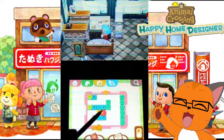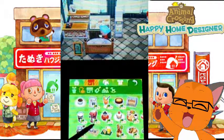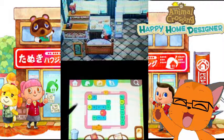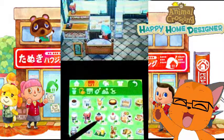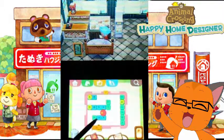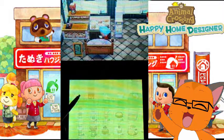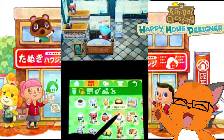Coffee cup. On the table. Ooh, there's a red coffee maker. Perfect. Alright, teapot, fruit drink. Let's put this on one of the tables. Alright, and we will also, cupcake.